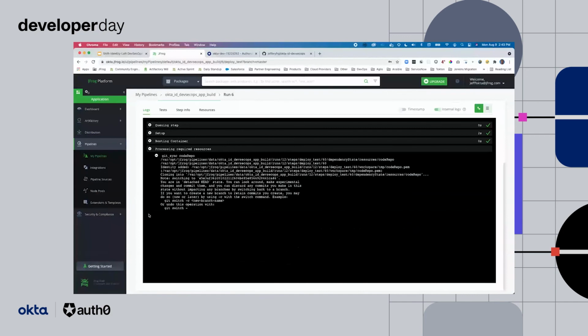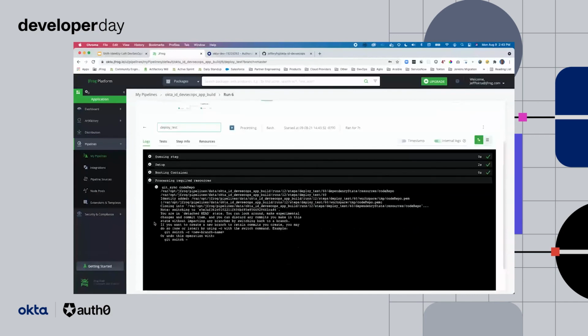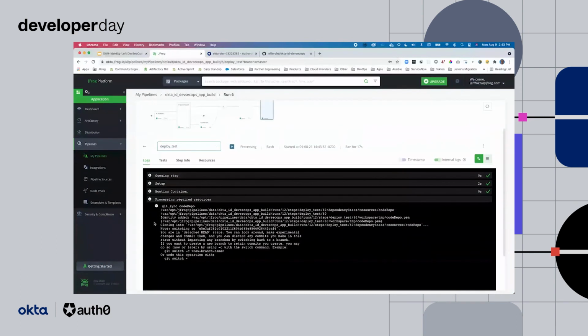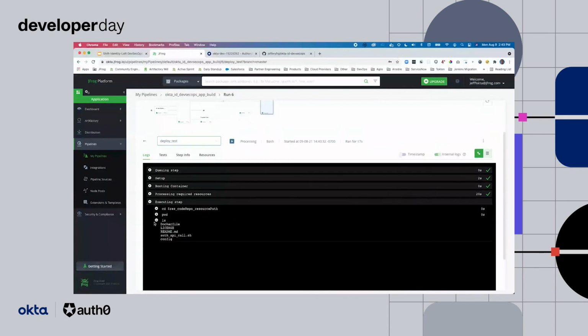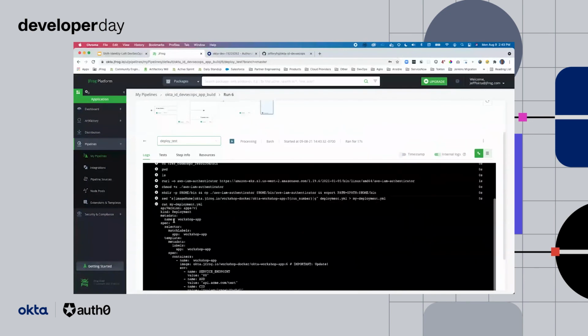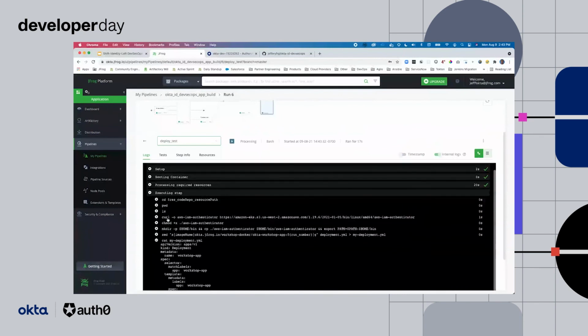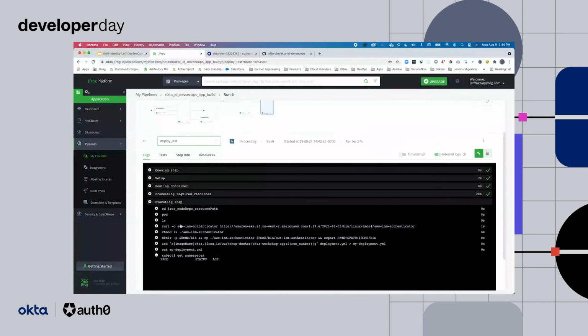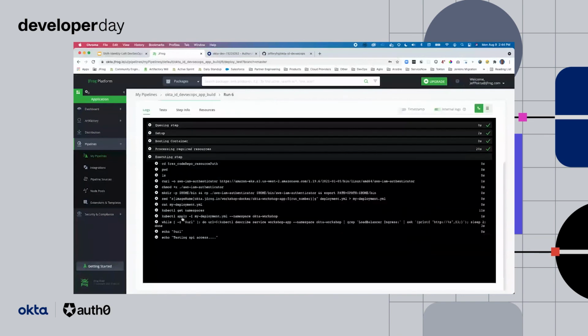So we should be executing this deployment in 1 second here. Just kind of run through this. So these couple steps here, it's doing an AWS authentication. Next thing we're doing is we're updating that deployment file to include the new image build. Then we're applying that deployment file. This is being deployed into the namespace Okta workshop on this Amazon EKS cluster.